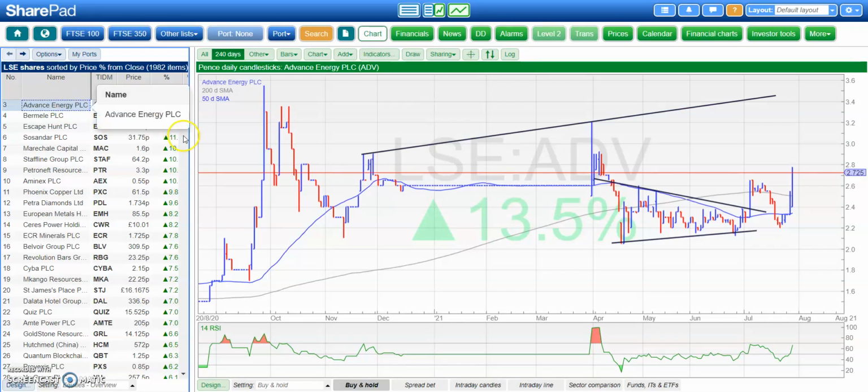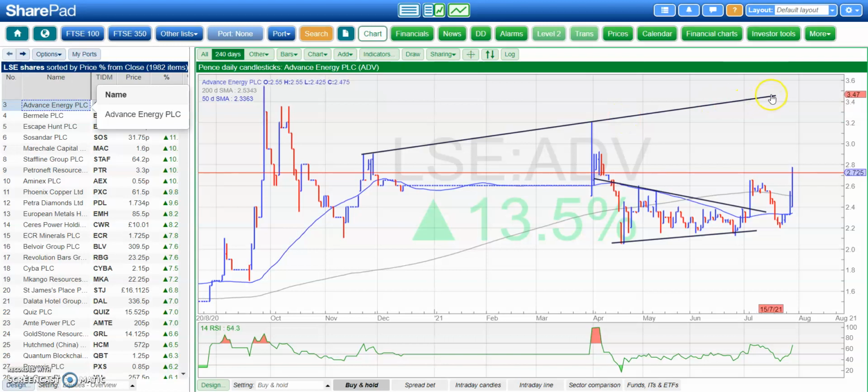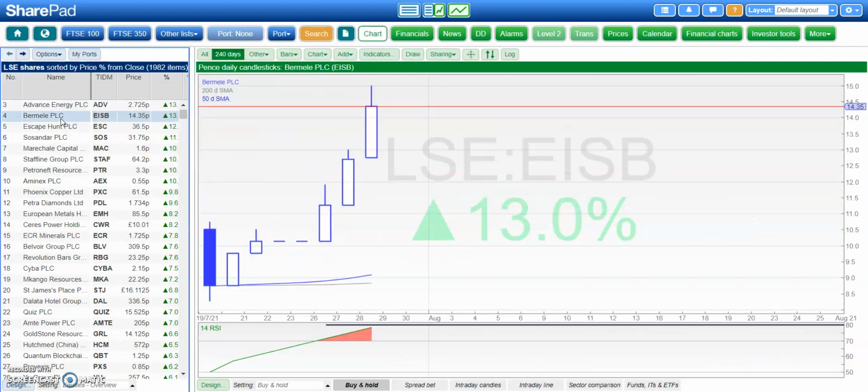Starting off with Advanced Energy, where we've had a nice little breakout here through the initial July resistance. That was around the 2.65 pence level, and while we're above that, looking forward to a resistance line projection from back in November, heading towards 3.5 pence, and that could be seen as soon as the end of next month.